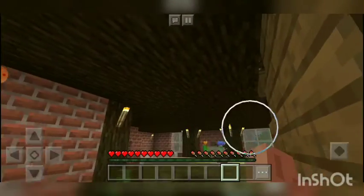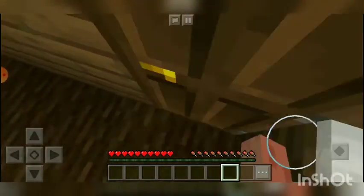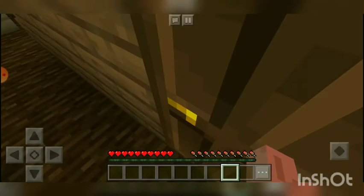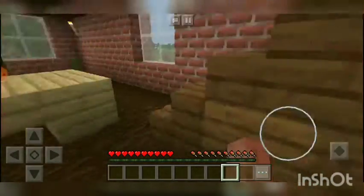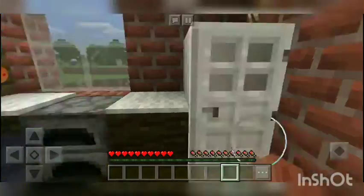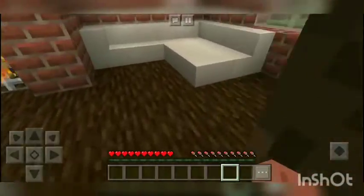It's locked. Locked? Wait, where are you? It's locked. That's locked? I guess that's gonna wait for another episode. Oh, but I like this kitchen. It's very nice. I think I just broke the fourth wall. The fridge doesn't really work. Oh, look at the fireplace.